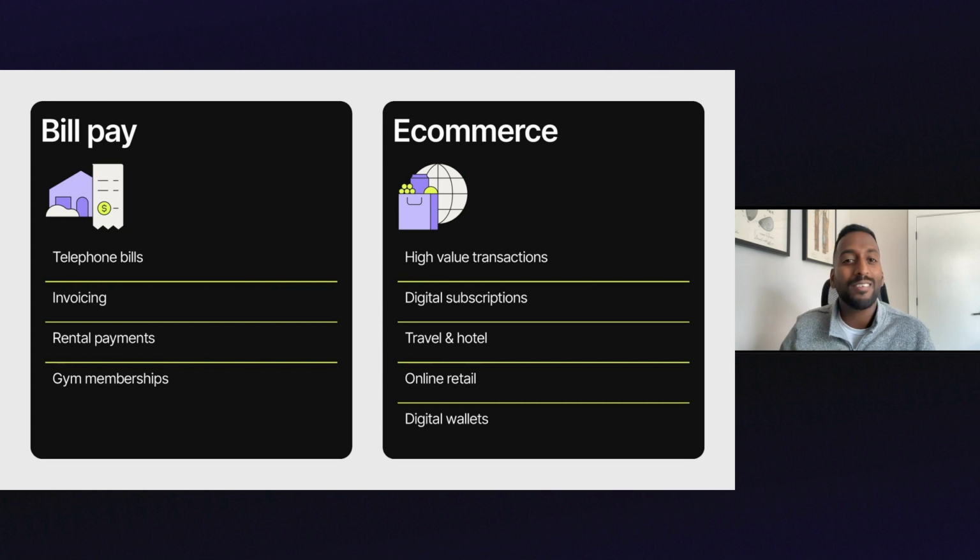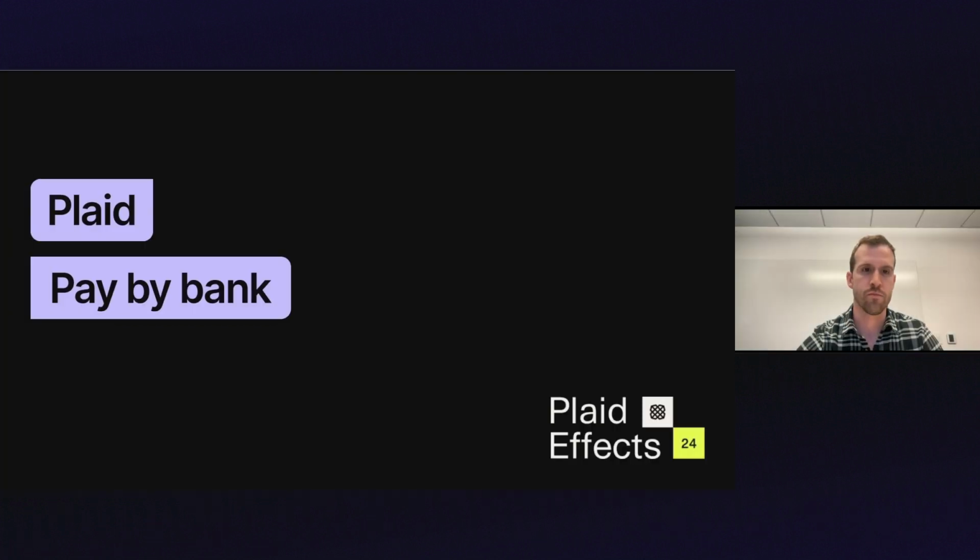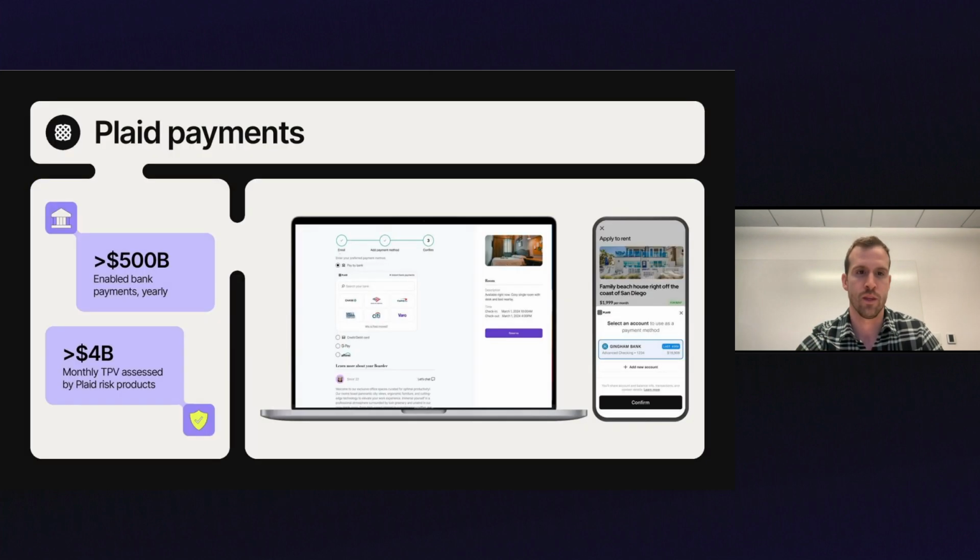And with that, I'll pass it off to Tommy to show you what these experiences will look like in your checkout. Sweet. Thanks, Cam. Hey, everyone. I'm Tommy, and I'm an engineering manager on our payments team here at Plaid. For the next few minutes, I'll be walking you through our payment solution and how Pay by Bank works.